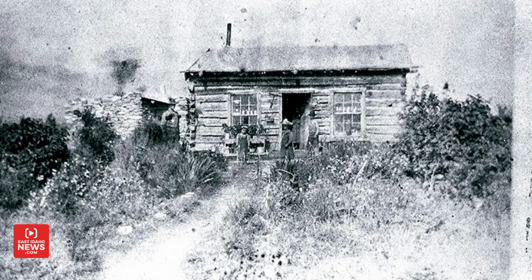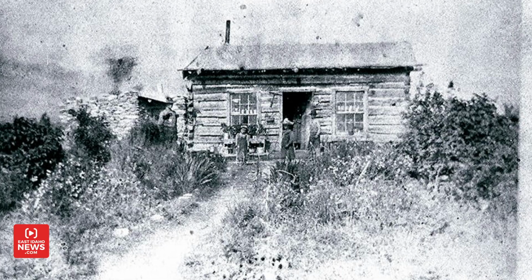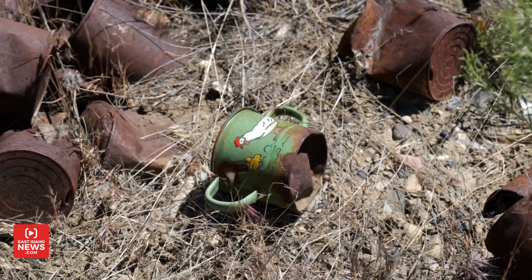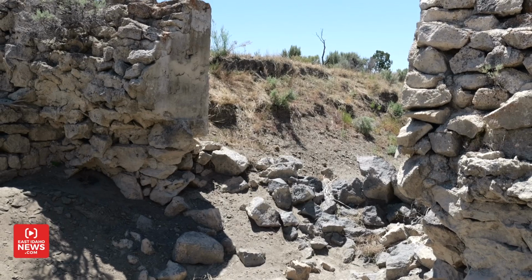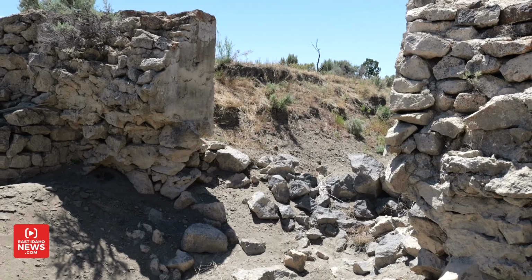Some people put everything they had into building these homesteads, into trying to settle on the land, and so we see everything from children's toys to lawnmowers. Ultimately, these particular sites, they're a story of failure, unfortunately, and so really it's what was left behind.